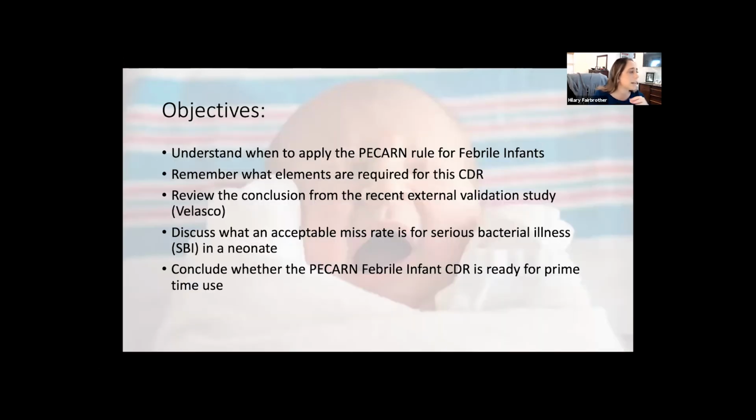So our objectives today are to understand when to apply our PECARN rule for febrile infants, if that's the name of the rule, and then remember the elements that we use to calculate this rule. And we're going to review a recent external validation study. We're going to discuss this concept of acceptable miss rate and compare it to complication rate of the procedures we do to not miss the infections. And we're going to conclude in the end whether the PECARN febrile infant clinical decision rule is ready for prime time use.